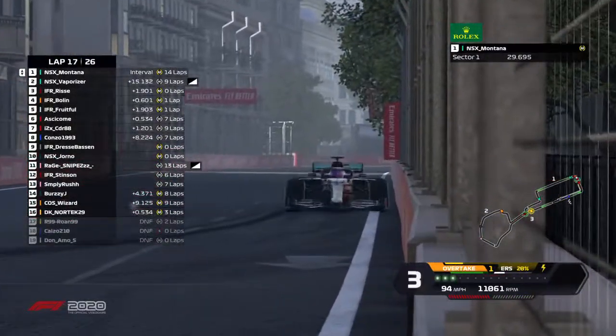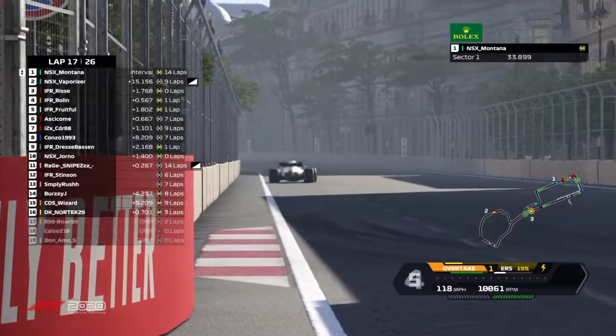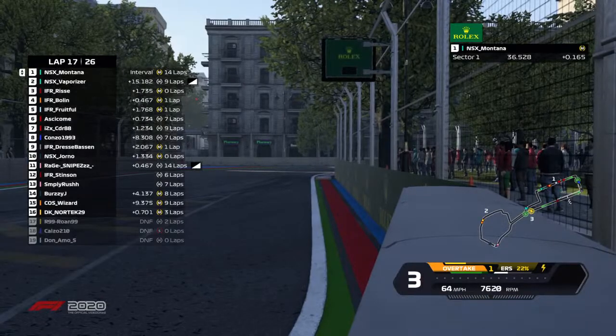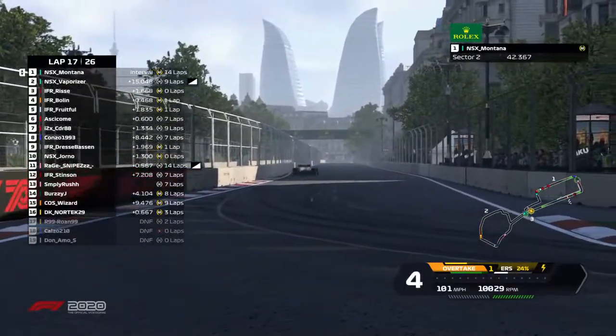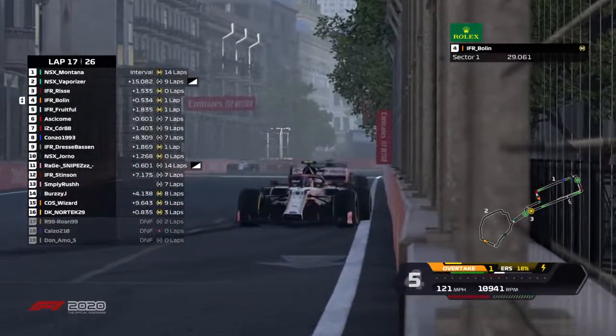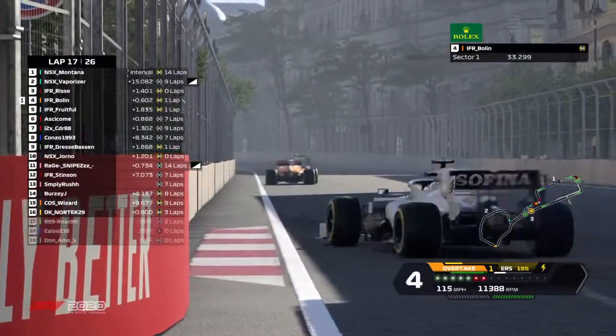Is Montana banking on a VSC or a safety car or soft tyres towards the end? But those soft tyres are pretty bad. I think he might well bank on his teammate, Limmy. Sorry to cut across. If you think that they are catching Vaporizer now, catching him at a rate of knots, it won't be long before they're stuck behind. Depending on how... Like in Austria. Was it Austria? Can't remember. My memory's shot, to be honest.